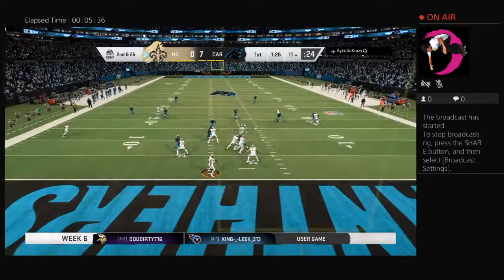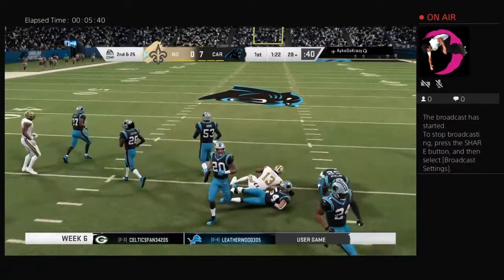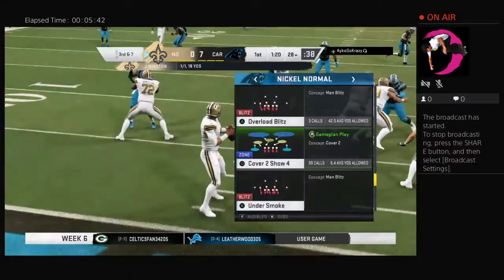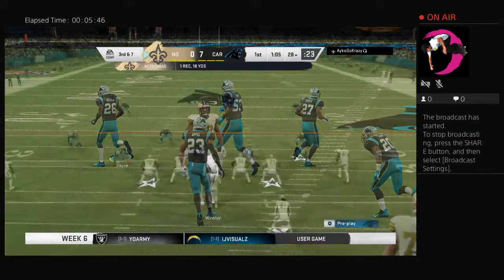From the shotgun, it's Winston. He's got his all-pro receiver, Michael Thomas. Give him 18 yards on that one. And they're going to face a 3rd down.